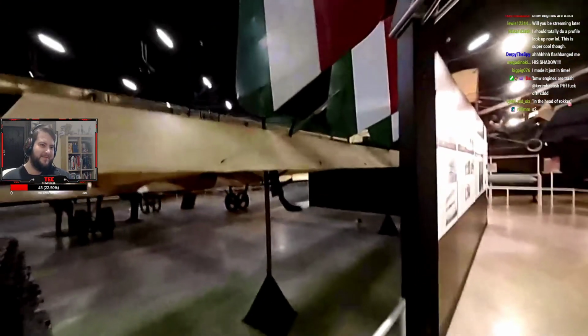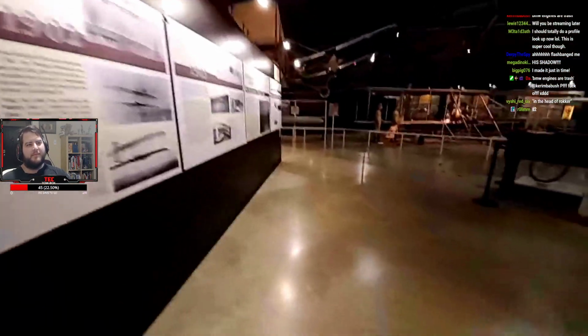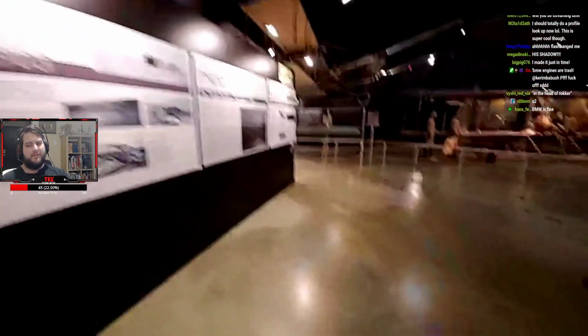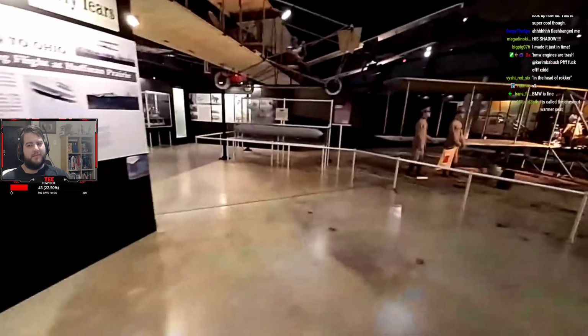Was this for combat or just concept? Yeah, the Ca26s did see combat. I think a little bit of everyone used them. I believe the French had some, the Americans had some, obviously the Italians had some.